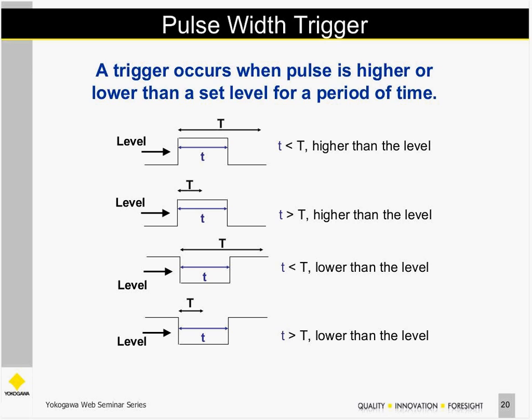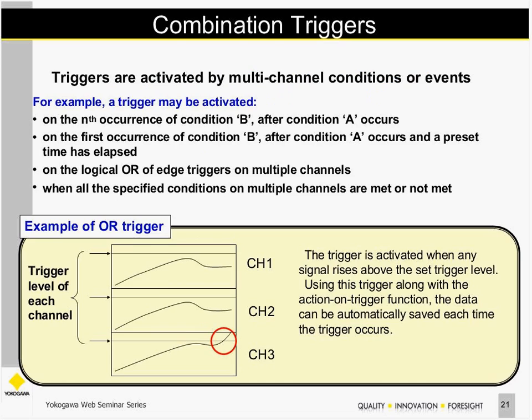Pulse width trigger, and this is something that you will see on the electrical side. Everybody uses pulse width triggers, but yet it's actually pretty useful for mechatronics applications as well. So let's say you have a relay or a switch, or you have a connector, something that can be an on state or an off state, and you want to trigger when it comes open or closed for longer than or shorter than a certain period of time. So that's what the pulse width trigger lets you do.